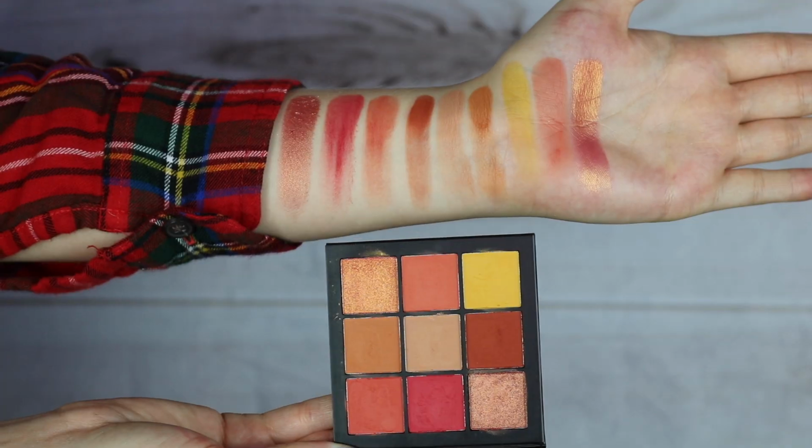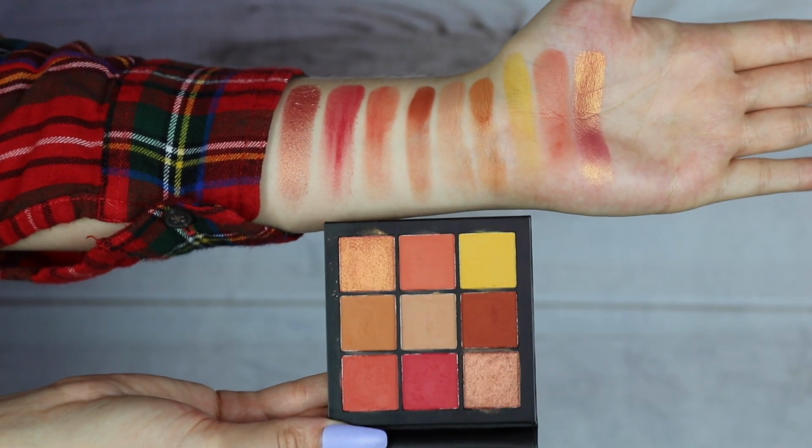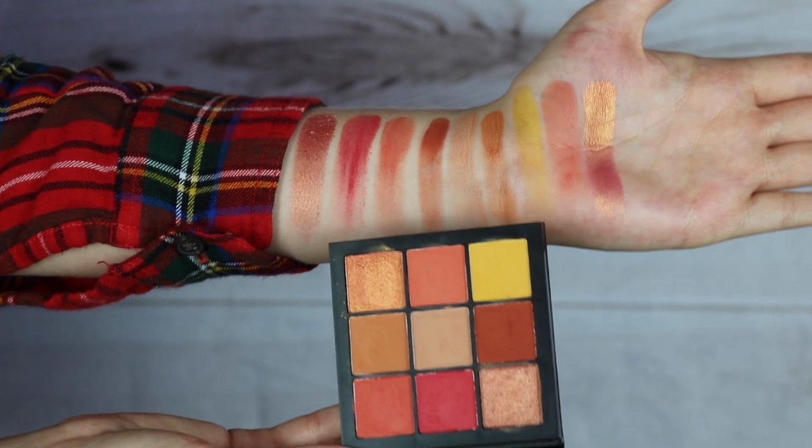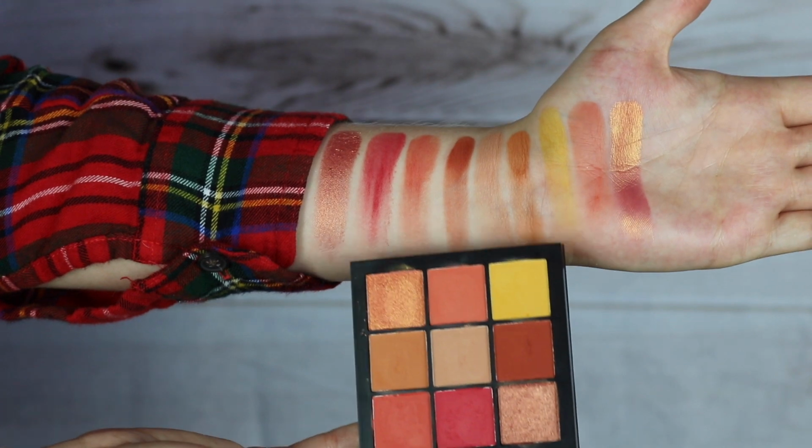Base is on. Now we can move into this palette. Oh, hold on, let me do some swatches. I didn't even talk about this palette that much since I decided to roll into showing you guys the fifth product in the box. So let's swatch this out so I see what I'm working with. Here's some super quick swatches of this palette. It has 9 shades inside of it. 2 are shimmery / metallic shades.